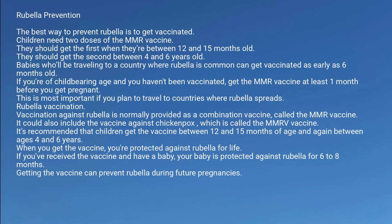Rubella prevention. The best way to prevent rubella is to get vaccinated. Children need 2 doses of the MMR vaccine. They should get the first when they're between 12 and 15 months old. They should get the second between 4 and 6 years old. Babies who will be traveling to a country where rubella is common can get vaccinated as early as 6 months old. If you're of childbearing age and you haven't been vaccinated, get the MMR vaccine at least 1 month before you get pregnant. This is most important if you plan to travel to countries where rubella spreads.